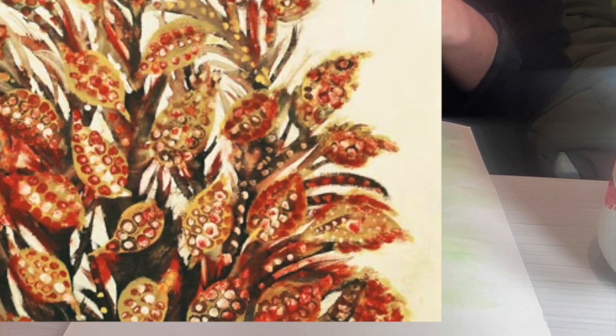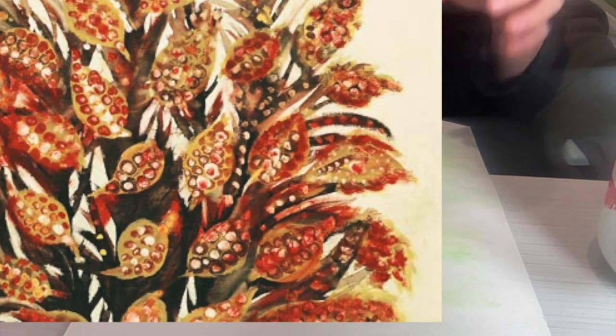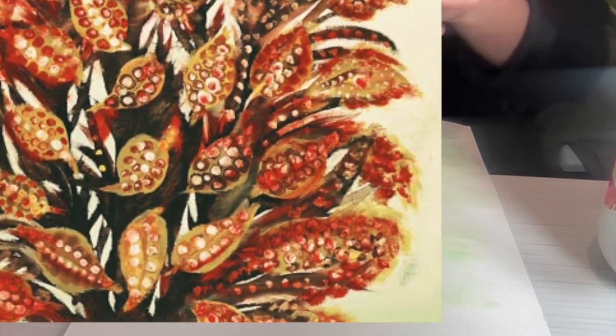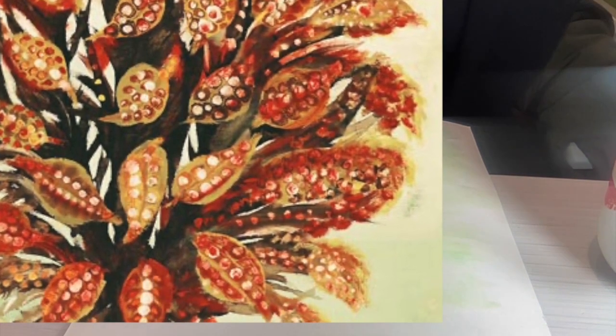Our next step is to get out a little bit of black paint. So if we look back here at our painting, we've got this pale green background, but on top is this really, really bold black stem work that comes out. So we are going to recreate that by adding some black acrylic paint there.